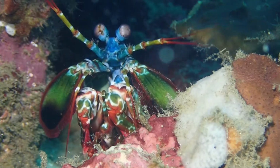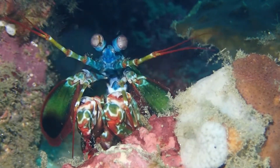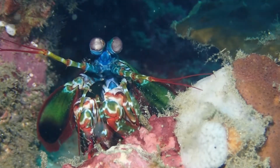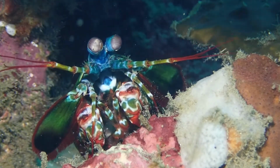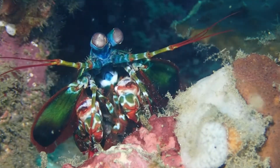How's it going, everybody? So today I got footage in Dauin, the Philippines, of a mantis shrimp. Now these mantis shrimp, they're famous for three things. They have a very unusual type of color vision. They pack the fastest punch, it seems, in the animal kingdom, and they have these extremist political views.